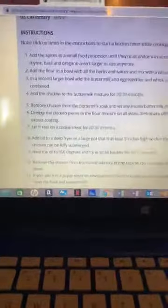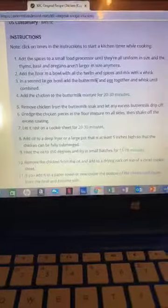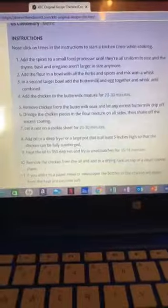20 to 30 minutes is a long time, at least at this time of night. It is 7 o'clock, and I don't really have 20 or 30 minutes to burn. If you have that kind of time, if you start this early enough, you can soak it for 20 to 30 minutes, but I don't. This whole process is probably going to take about half an hour. So I don't have 20 to 30 minutes to spare right now.